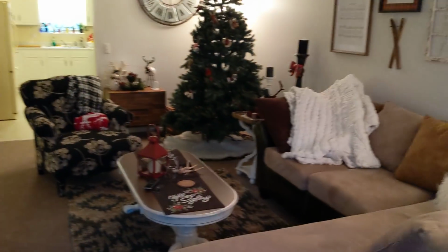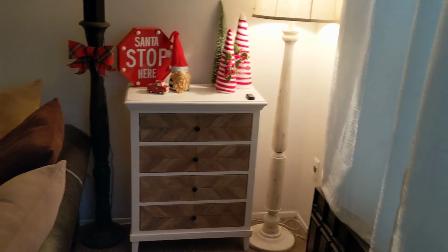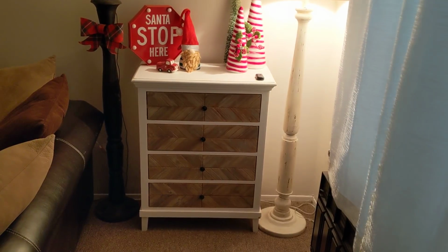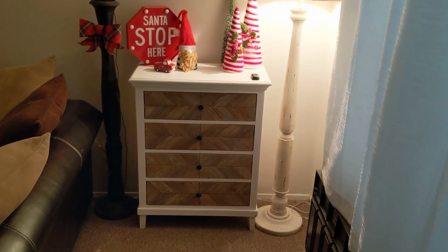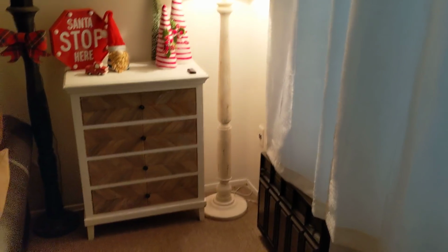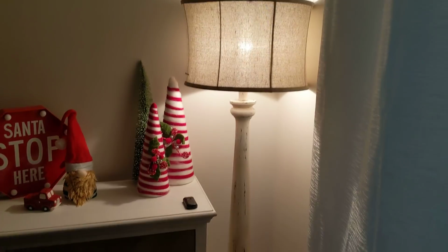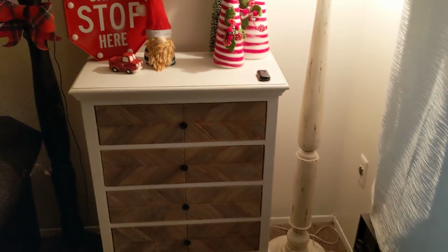And walking in, we start over here. You look right to the right. Most of the furniture, nothing really has changed since my last house tour, so I'll touch on that as well. But I have this right here. This came from the dumpster, one of my favorite pieces. A nice little dresser, as well as this lamp from the dumpster.